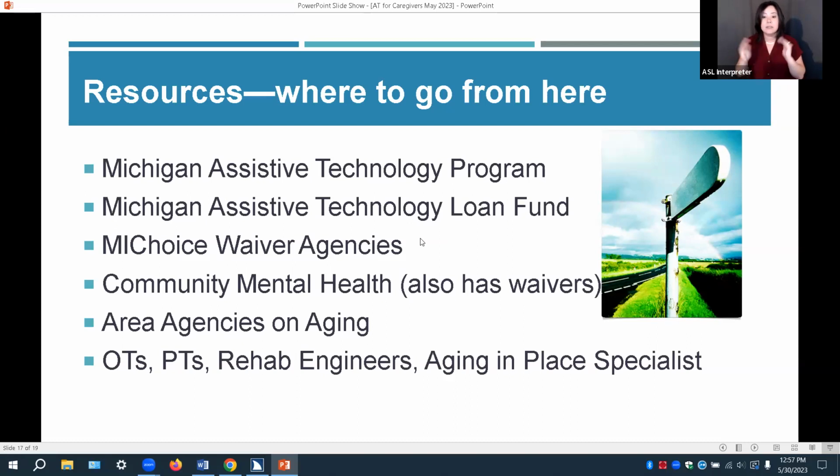And then speaking with OTs, so occupational therapists, physical therapists, rehabilitation engineers, and then different aging in place specialists. So there's a distinction. If you wanted your home remodeled for simply aging in place, or maybe you are a caregiver of an older adult and you want to do some modifications to your home, aging in place is a certification that some builders have. So if you really want to emphasize remodeling and making sure that different things are taken into consideration for aging in place, I would search using that terminology as well.